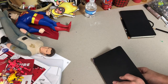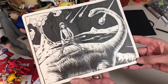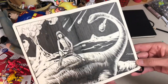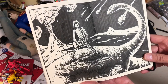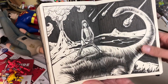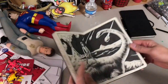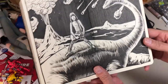Okay, we had Joey Ramone on a Stegosaurus, so here's Johnny Ramone on a Brontosaurus. And don't hate me if you say it looks like something other than a Brontosaurus. If it has a long neck, I'm going to call it a Brontosaurus. But Johnny's standing on a dinosaur, asteroids raining down, and the obligatory erupting volcano in the background. That volcano looks pretty cool too. So I kind of like this drawing. Okay, the shading came out good on his neck.